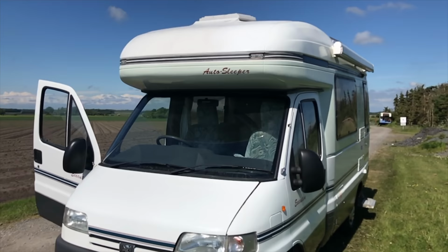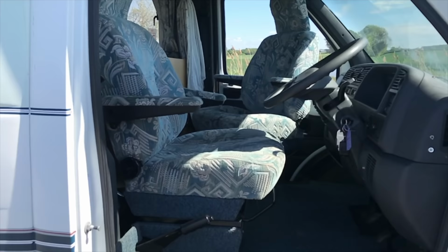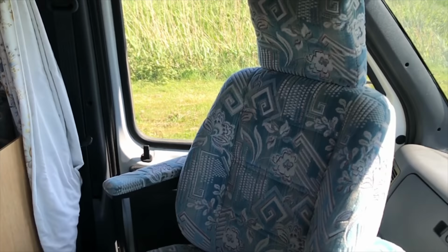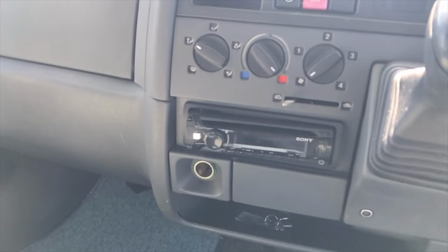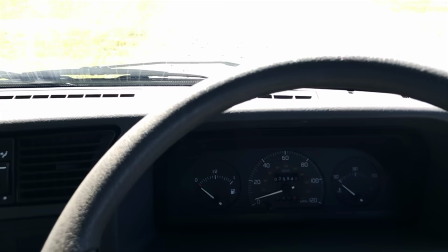This is just incredible condition when you consider it's 22 years young. Classic Autosleeper trim. Passenger swivel captain seat. It's been upgraded from the cassette player to the CD player. This particular one has done 75,000 miles. Full service history. Look at the condition. Beautiful.